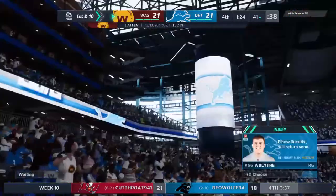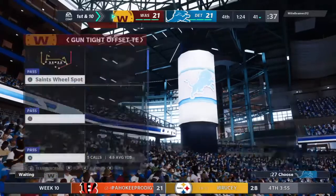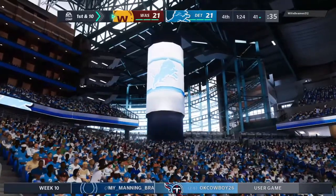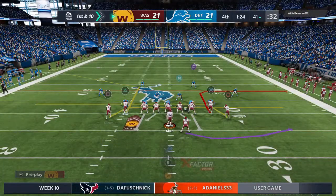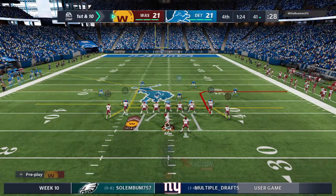See if they can do just that. Solid way to start the drive. 13 yards, picking up the first. And this was a nice example of an offensive coordinator scheming his guy open. Just a little underneath route, just trying to free up some space. And it worked awfully well. Got him not just space, but plenty of room to run after the catch to pick up really nice yardage.